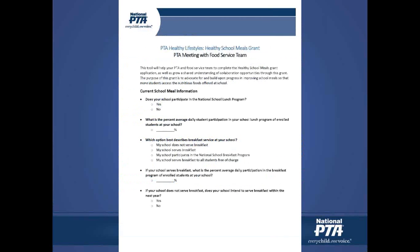So for the grant application, there's information that only your food service provider or manager will know. And so this is important to sit down with them early on to gather this information. The food service conversation starter document will provide guidance for what to ask when speaking with your food service manager or director. The first page of the document includes the straightforward questions such as, what is the percent average daily student participation in your school lunch program of enrolled students at the school? You will probably have to leave a copy of this document with your food service manager or director in order to give them enough time to gather the meal statistics information. So make sure you give yourself enough time to do this before the application deadline.